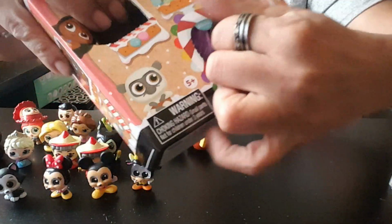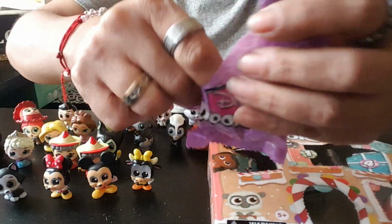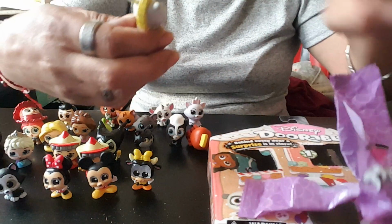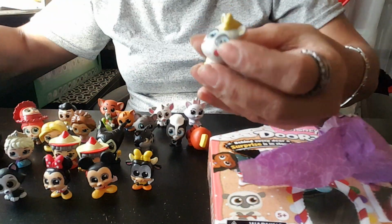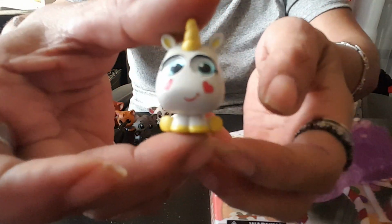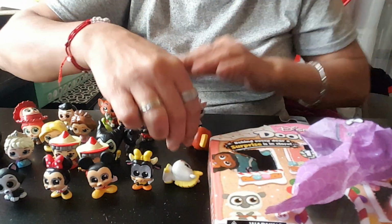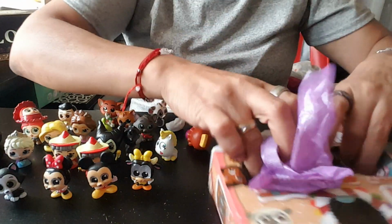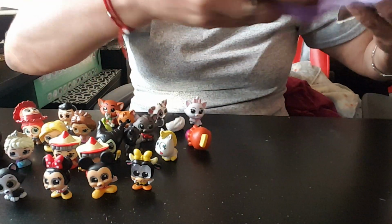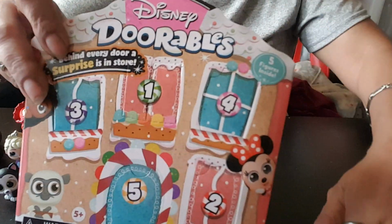Door number 5, box number 5. And we have, what's this? Unicorn. This is Buttercup. Oh, he's so cute. Buttercup. Let's see. Nothing in that box left. Now we have the last box, number 6.